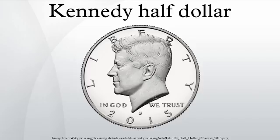These were particularly popular for vending machines, arcade games, and the like. Today, this continues to be the case, and Kennedy half dollars, as well as the later mini-dollar coins, are almost never encountered.